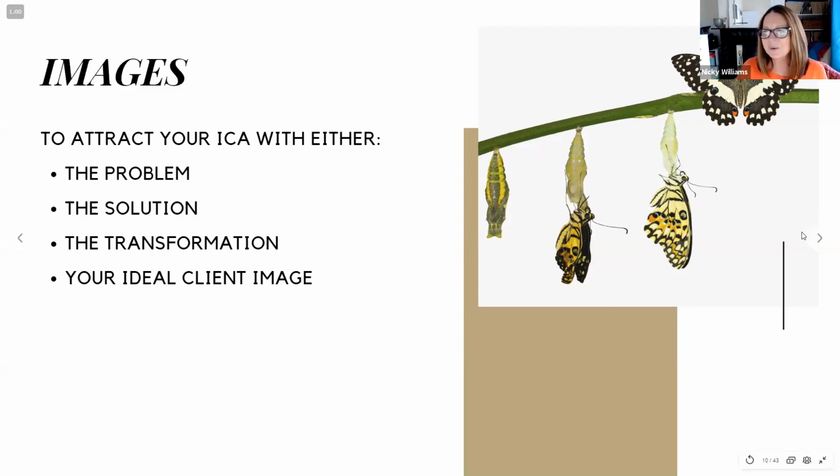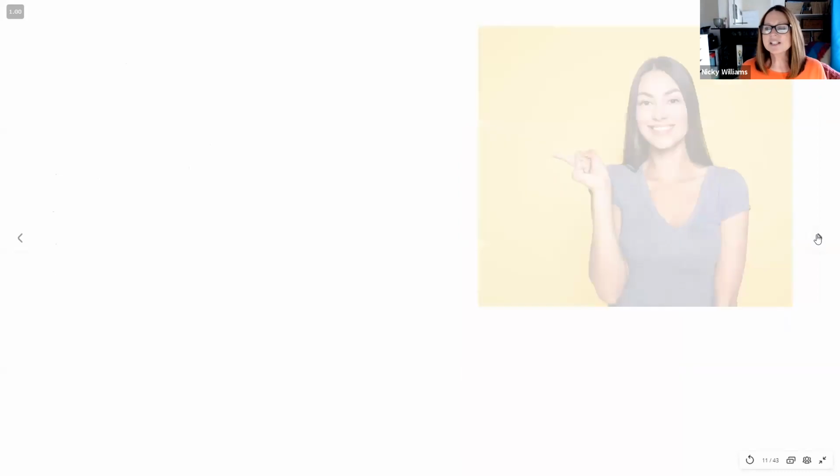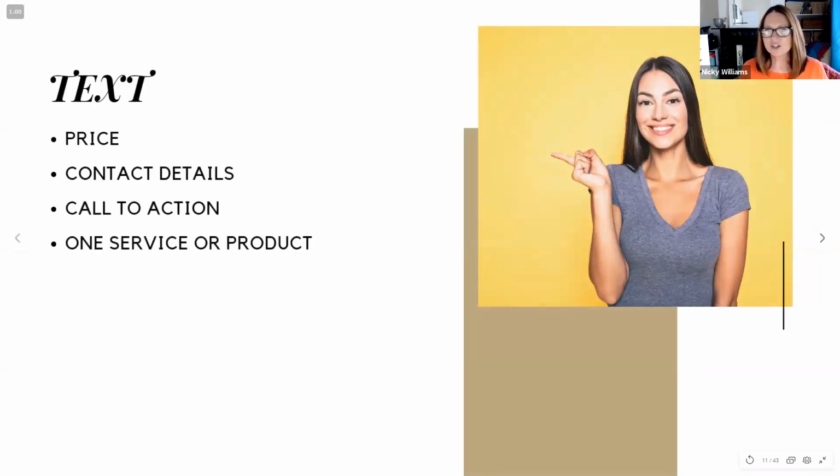Showing the transformation is a really good way of attracting your ideal client. It works really, really well with graphics, okay? Because they don't really want to be reminded of their problem. They want you to tell them how you can sort their problems out with the solution.